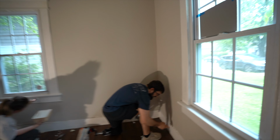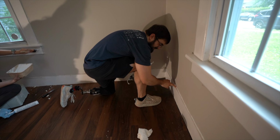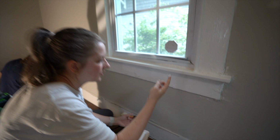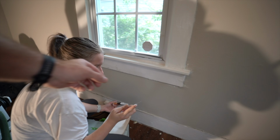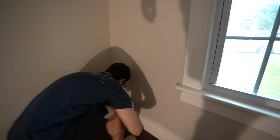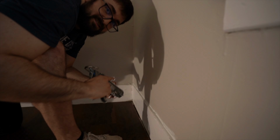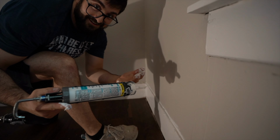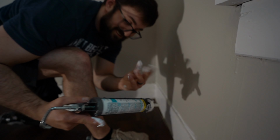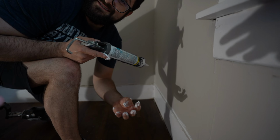What are you trying to get all out? All that caulk. Can you grab that, please? I feel like a freaking toddler playing with paint. This is Corey's first day on the job, so let's see those hands. Look at all that caulk. It's supposed to go on the wall. Again, sticky.